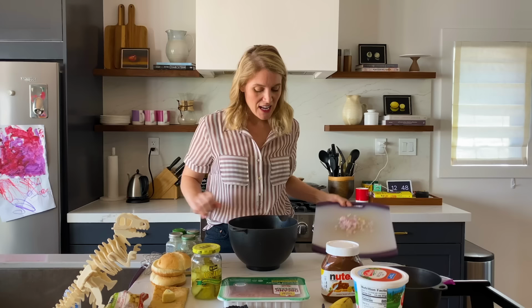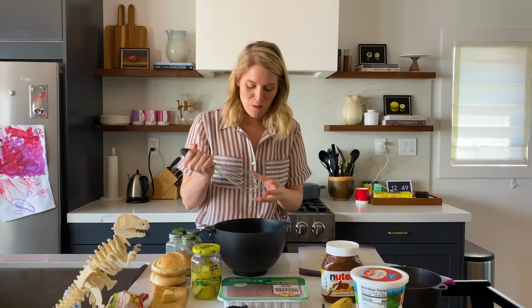No. Okay, so I've got my shallots cut. I have my edamame in here. I'm gonna mush it a little bit, whoops, a little bit too excited there. All right, whisk is not working.